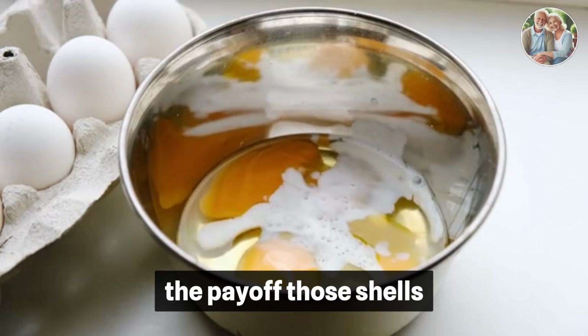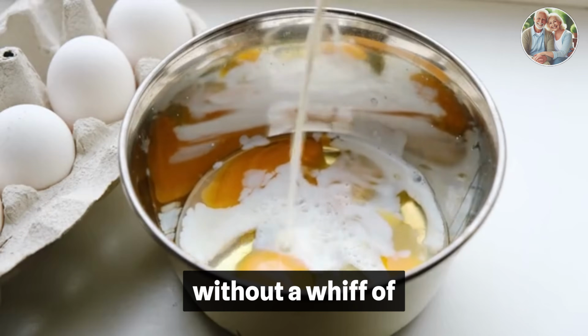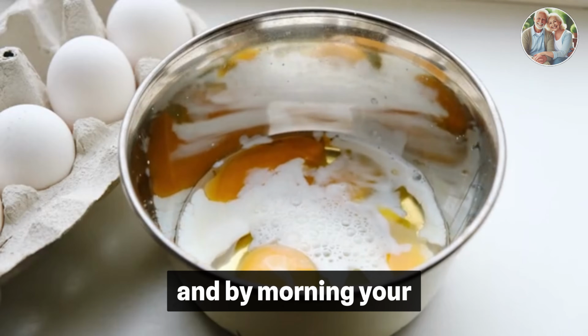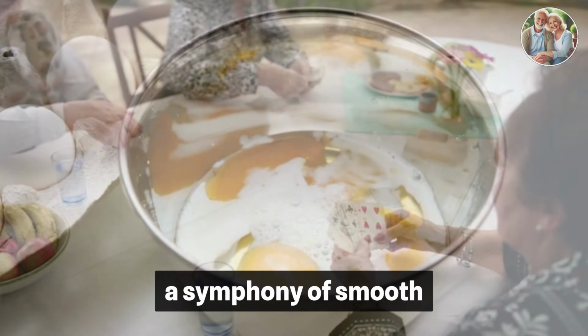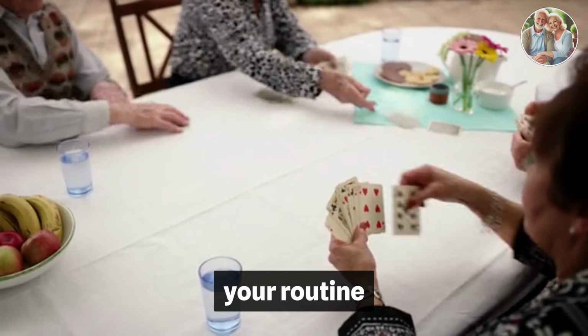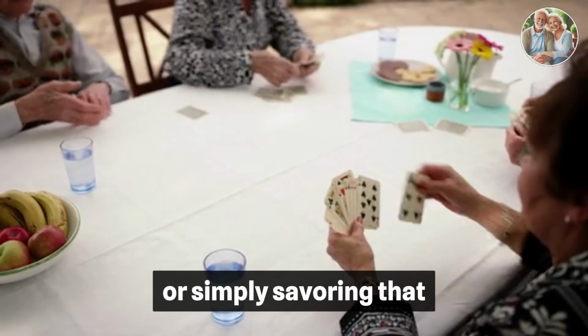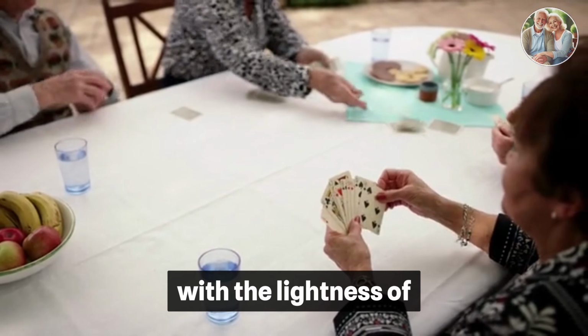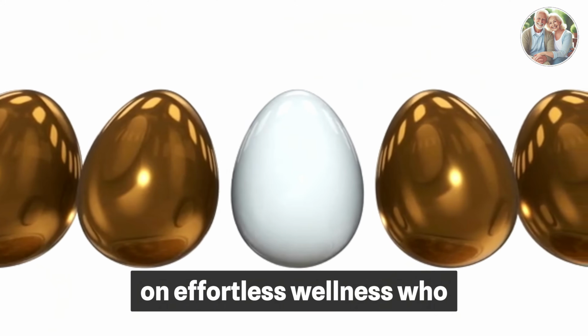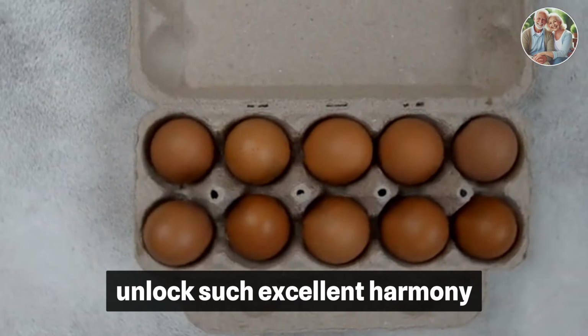The payoff? Those shells remain robust and unbreached, your daily meals unfold without a whiff of worry, and by morning, your gut's internal orchestra strikes up a symphony of smooth digestion and steady vitality. You'll be gliding through your routine, whether it's tending to the herb garden, shuffling cards for a friendly game, or simply savoring that first sip of tea, with the lightness of someone who's cracked the code on effortless wellness. Who knew a simple shift could unlock such excellent harmony?